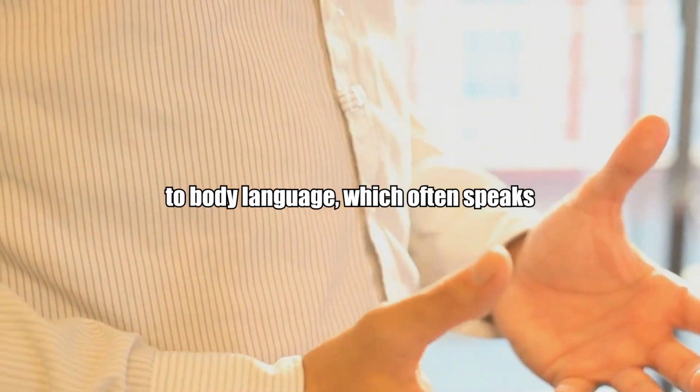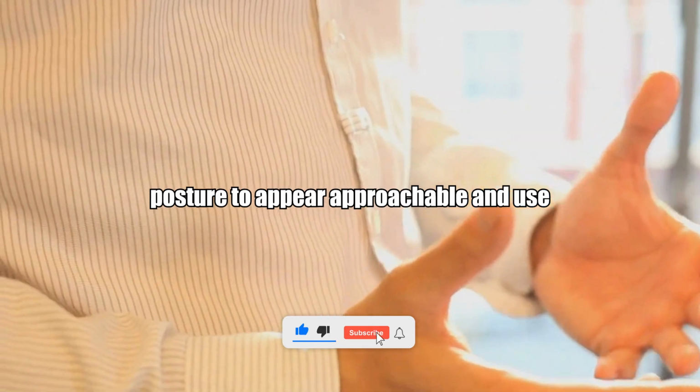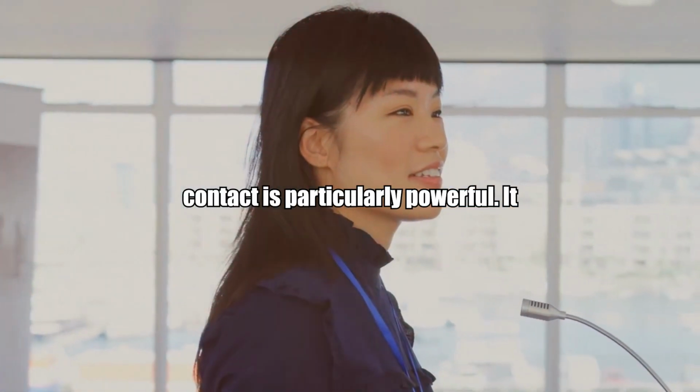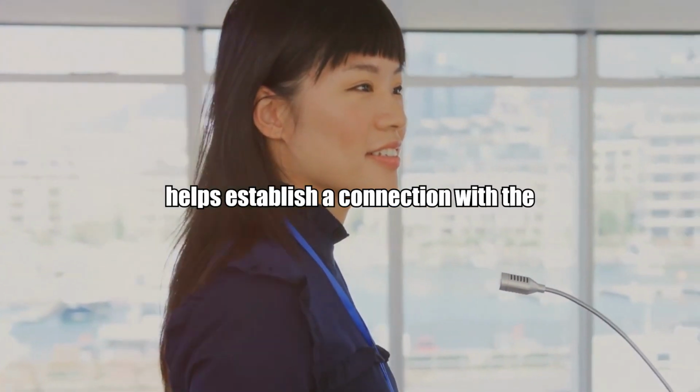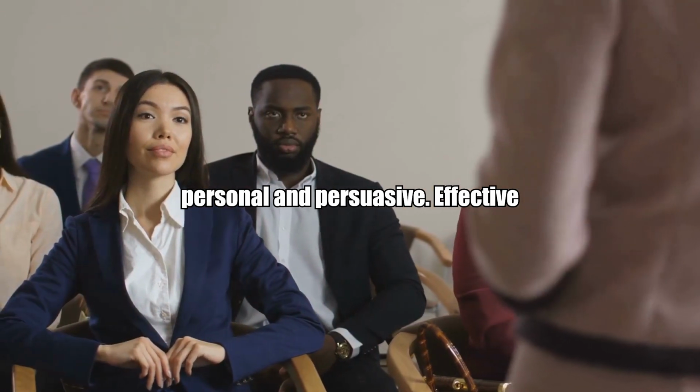Moving on to body language, which often speaks louder than words. Maintain an open posture to appear approachable and use hand gestures to emphasize points. Eye contact is particularly powerful. It helps establish a connection with the audience, making your presentation more personal and persuasive.